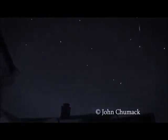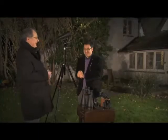I want to find somewhere dark away from the city because I wouldn't mind seeing some bright ones myself. But to be honest, we've had a very poor period of weather, so what I'm going to do is look for some clear skies in the country, and I'm just going to drive to them. And you can pick me up on the way there and I'll come with you.